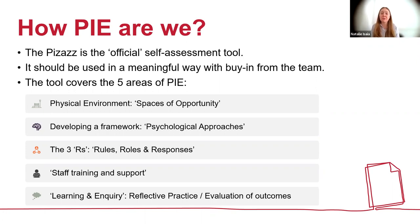So the atmosphere of the service really matters for this one. And the other thing that comes in here is about evaluating outcomes as well. So are we feeding into general practice? Are we monitoring our outcomes? Are we showing that actually the things that we're doing are contributing to those soft outcomes and hard outcomes that we had on the previous slide?